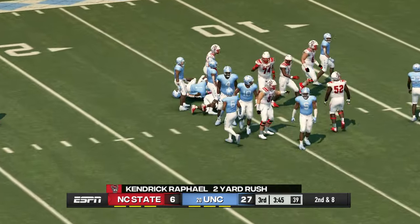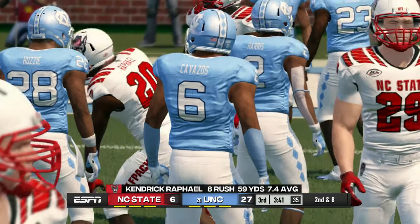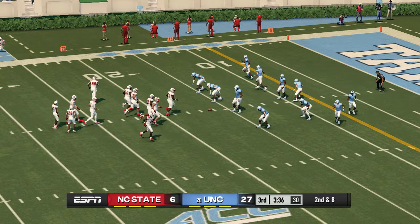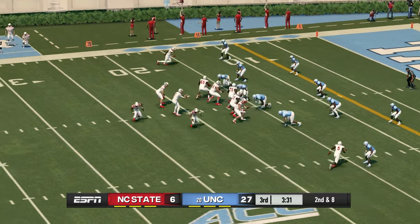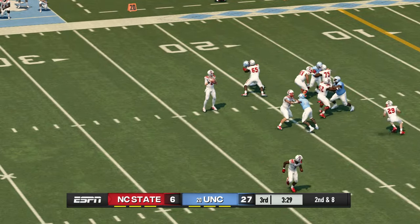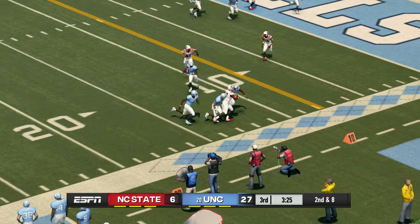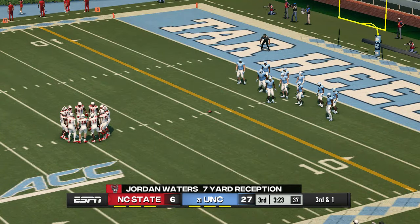He fights forward to about the 16. A yard, maybe two on the carry. From the 16-yard line, second down. Fires out quickly to the tailback. He's knocked out of bounds at the 10-yard line. 10th play of the drive.